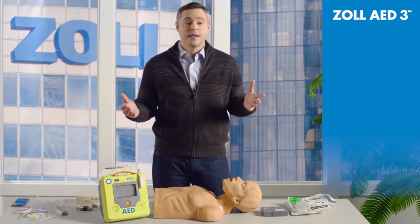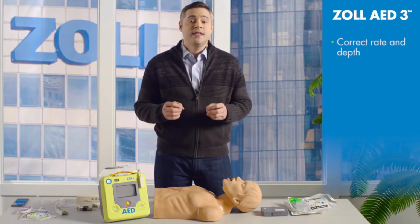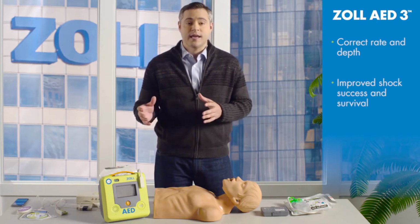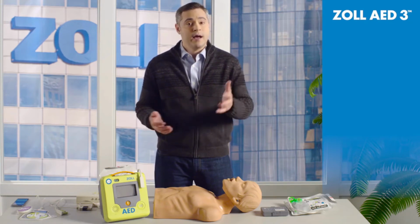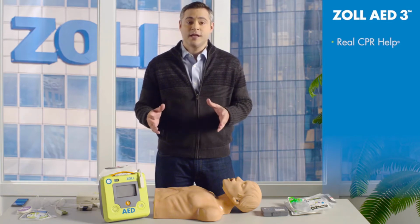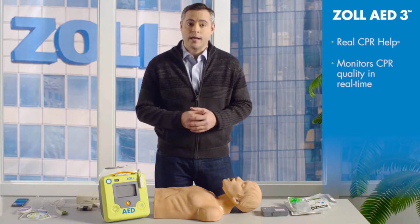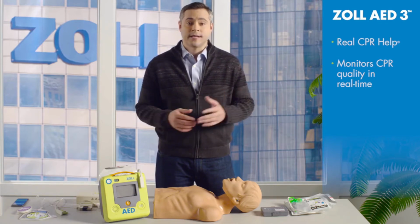Every patient requires high-quality chest compressions at the correct rate and depth. This is critical to circulate oxygenated blood to help improve shock success and survival. So, how do you know if you're providing high-quality CPR? Zoll's Real CPR Help technology is the only AED solution to monitor your CPR quality and both show and tell you how you are doing in real time.